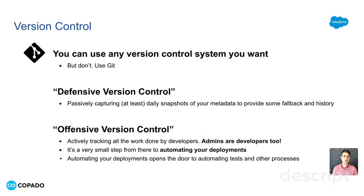Well, I need to start by explaining version control. So version control, 6 years ago, when I got started in this stuff, 7 years ago, when I started focusing on this, it was not at all common for people to use version control in Salesforce. Times are changing, and that's really, really good news. There's a lot of tools out there that help you to track work in version control. Git is the standard that everybody tends to focus on.